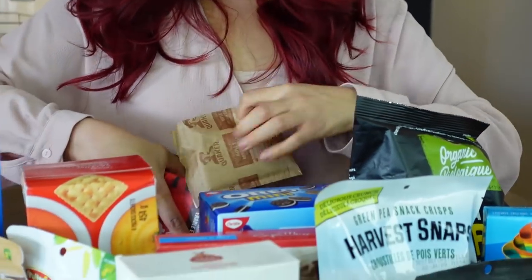Instant oatmeal, yay. One thing I was really sad about was I couldn't find peanut butter. Usually you can find peanut butter at the dollar store, but it was not there for some reason, and I was very, very sad, okay? It was a very sad moment for me. I'll get over it at some point, okay.